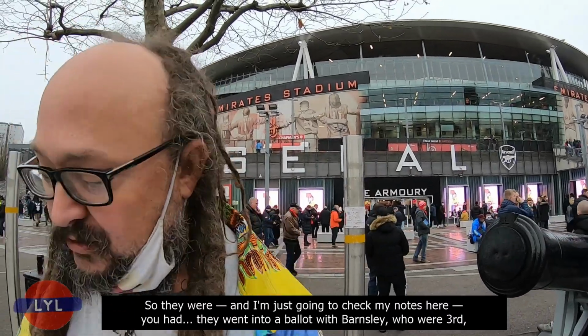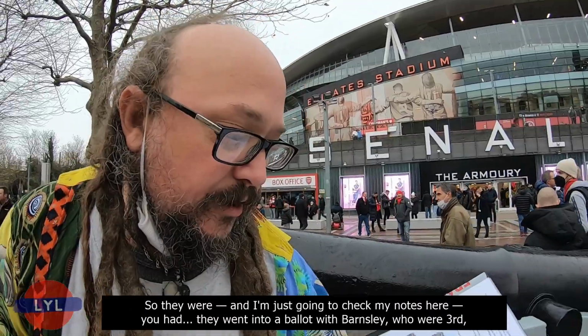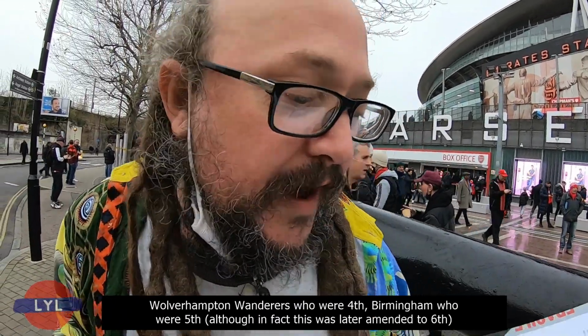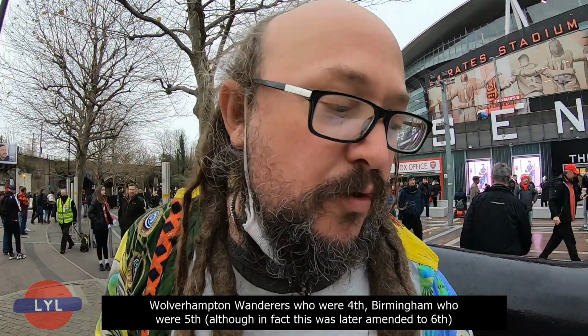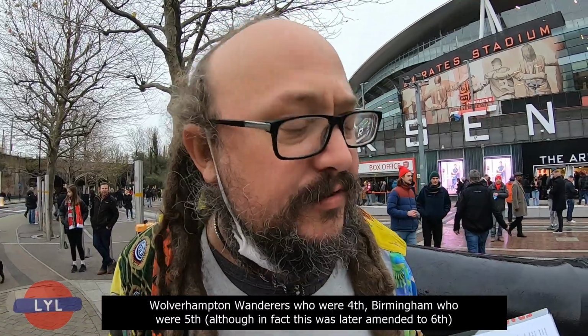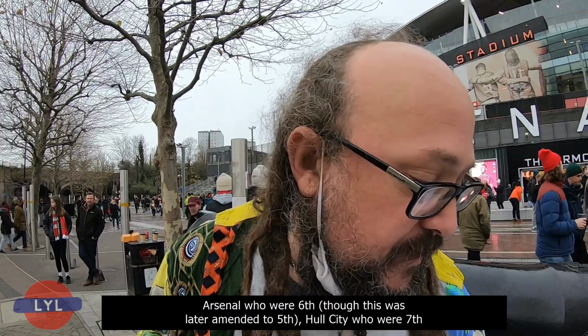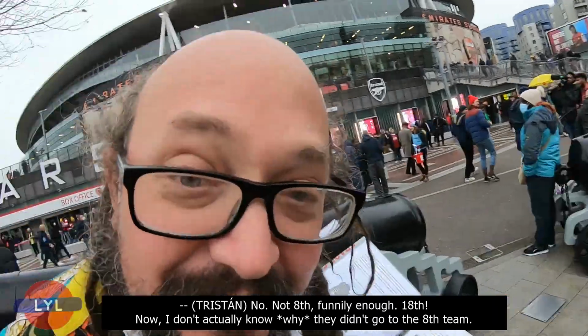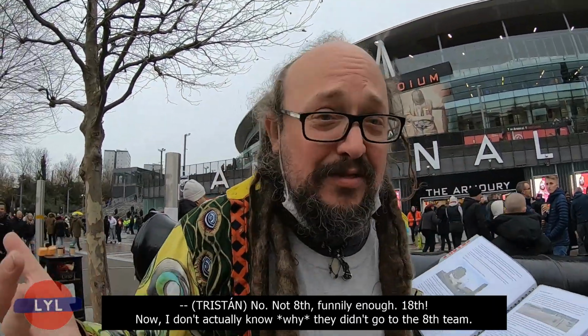I'm just going to check my notes here. They went into a ballot with Barnsley, who were third, Wolverhampton Wanderers, who were fourth, Birmingham, who were fifth, although this was later amended to sixth, Arsenal, who were sixth, though this was later amended to fifth, Hull City, who were seventh, and Nottingham Forest in 8th. No, not 8th, funny enough, 18th.